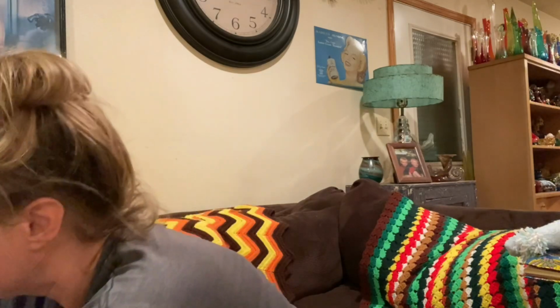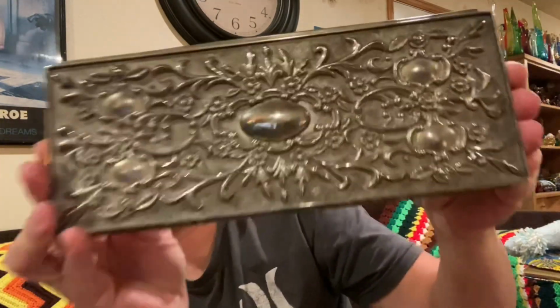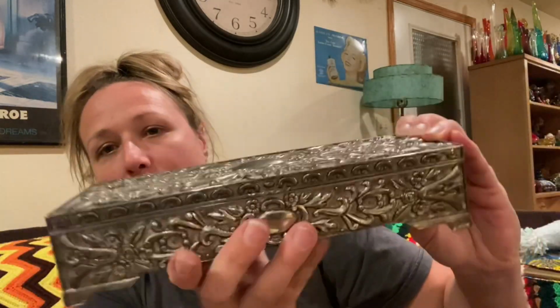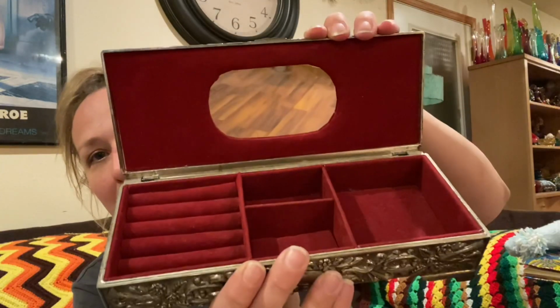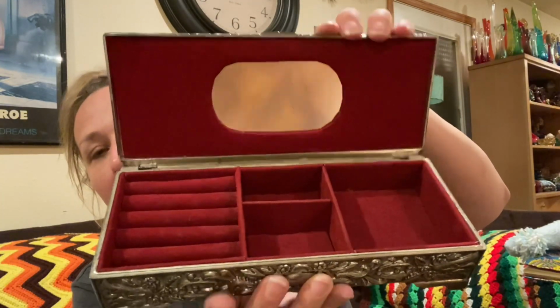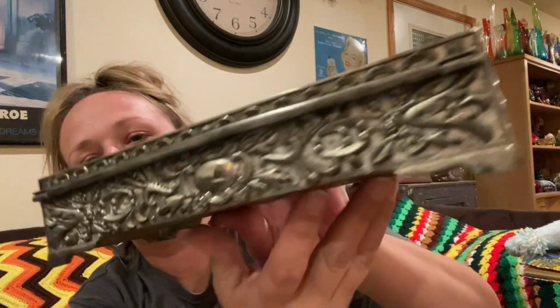And then the last thing that I got that I love and I was debating on. I weighed my cart with it in it and then I took it out and weighed my cart without it. And it said at the bins it only weighed 2 pounds. But then when I brought it home, it weighs 2.8 pounds. But it's heavy. It is a metal jewelry box with all kinds of design. I love the red velvet and the mirror in there. I just think that is awesome. And I love the design of it.